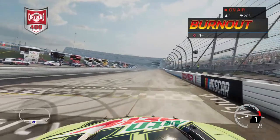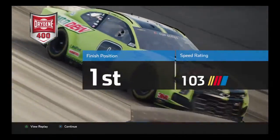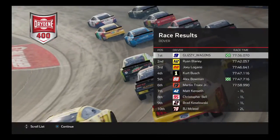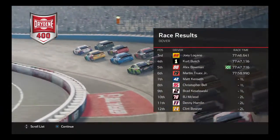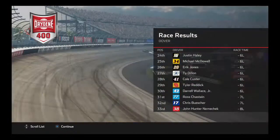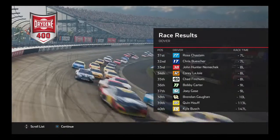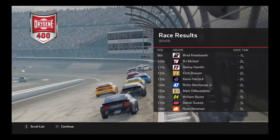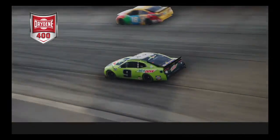He will never do it again. No, you're gonna do it again. You're gonna do it again. Anyways, here's the race results. Anyone notable down here? Kyle Busch goes 147 laps down, and I think he was the pole sitter.